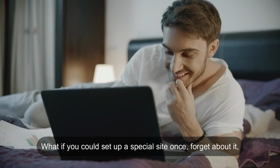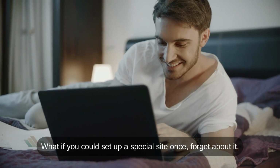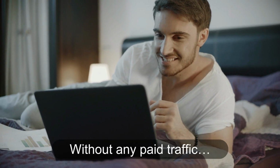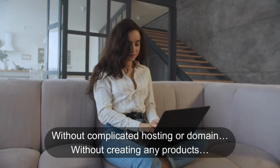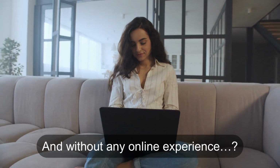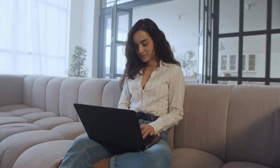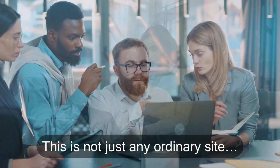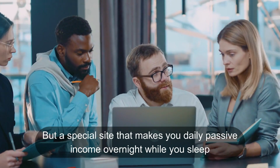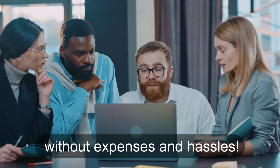What if you could set up a special site once, forget about it, and get paid over and over again while you sleep? Without any paid traffic, without complicated hosting or domain, without creating any products, and without any online experience. This is not just any ordinary site, but a special site that makes you daily passive income overnight while you sleep, without expenses and hassles.